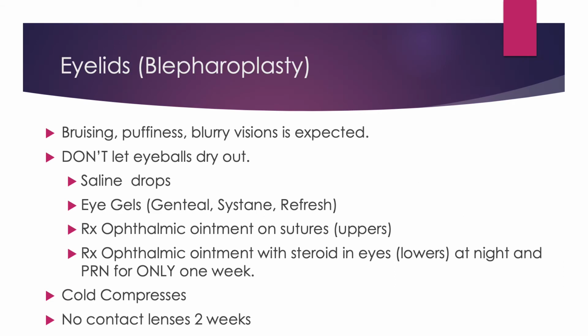If you're having your eyelids done, which is called a blepharoplasty or a brow lift, and this could either be your upper eyelids or your lower eyelids, expect that you're going to see some bruising, some puffiness, some blurry vision. Those kinds of things are expected. Sometimes it's difficult after eyelid surgery to close your eyes all the way, so our goal is to not let your eyeballs dry out. You may be good at closing with a little bit of effort, but when people sleep at night, oftentimes their eyes aren't completely closed.